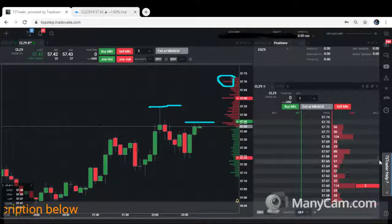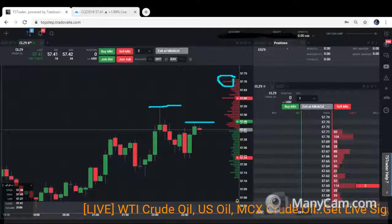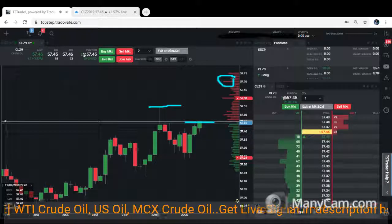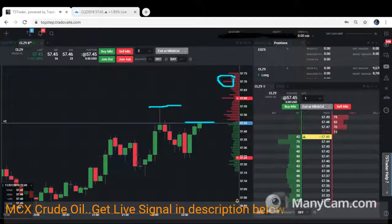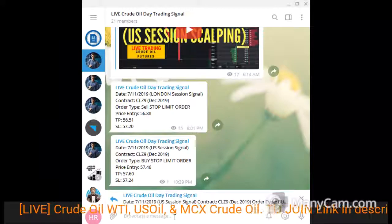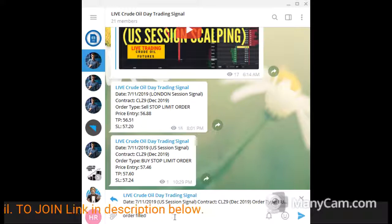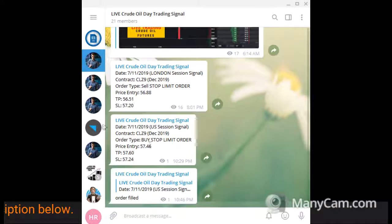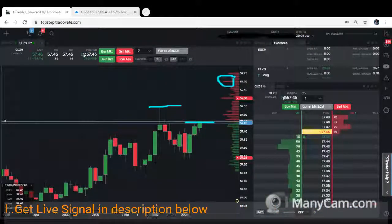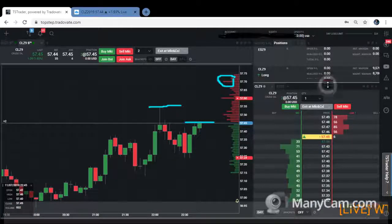So we have entered a new candle. The time now is 9:45 a.m. New York local time. Okay guys, we are in the market, so I have to update my live Telegram channel. As usual, I will update when the order gets filled. Let's take a look back at the chart. We just got filled and the profit still remains in negative territory.